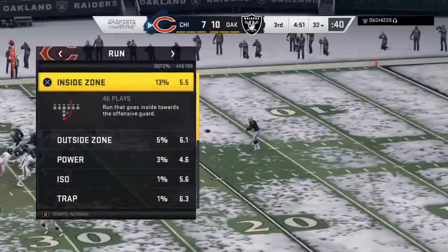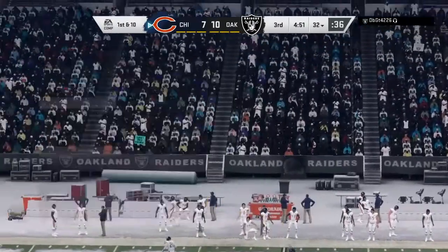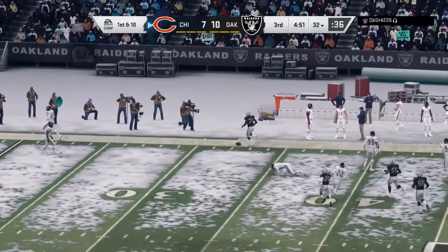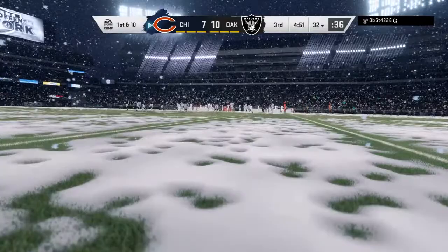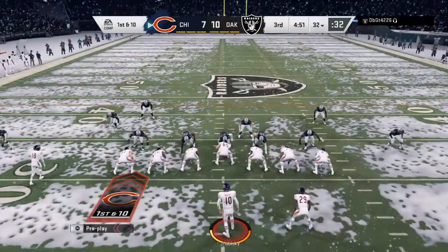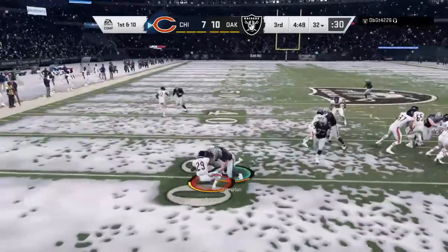The Bears take over, first and 10, at the 32-yard line. At the line, prepping for their next drive, the Bears offense. They trail, and this is their first time to touch the ball in quarter 3, and we'll see what they can do.